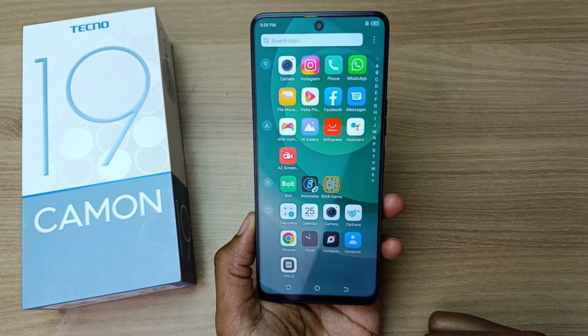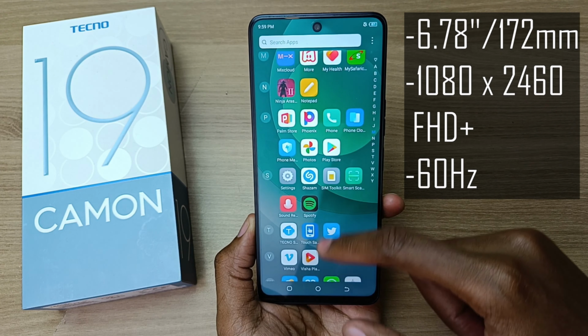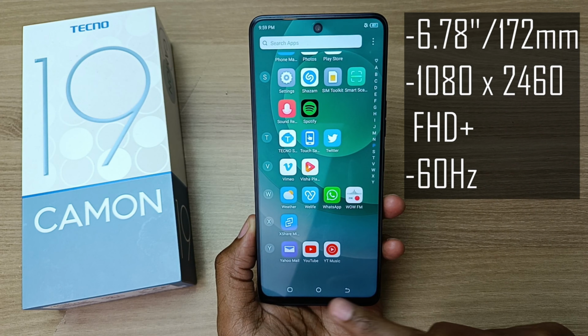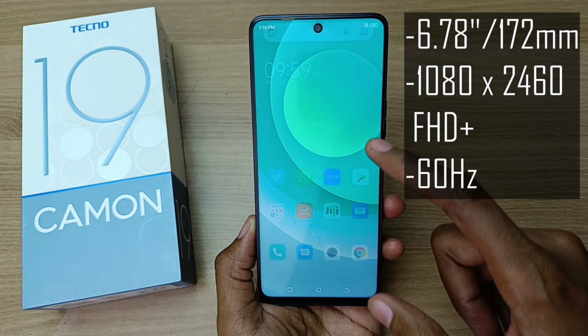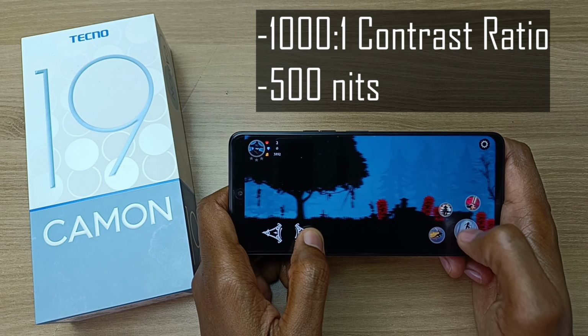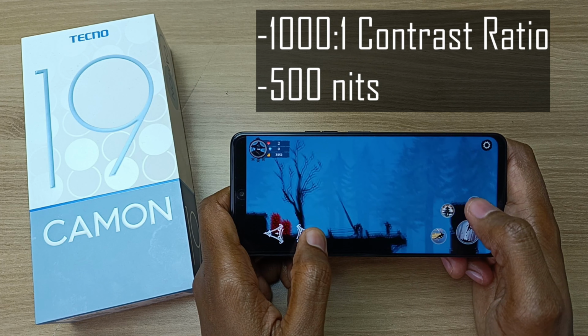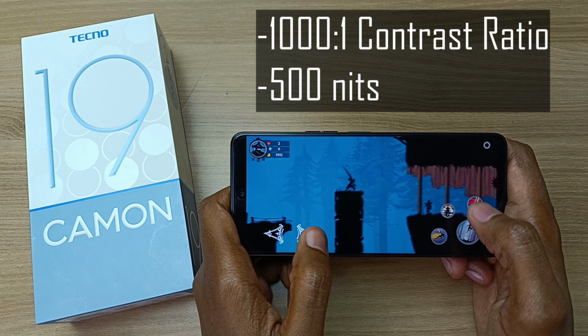The Camon 19 has the biggest screen of the three phones, measuring 6.78 inches or 172mm. It is a full HD plus display with 1080 by 2460 screen resolution and 60Hz refresh rate. The display has a 1000:1 contrast ratio and 500 nits of peak brightness, providing an excellent and immersive viewing experience.